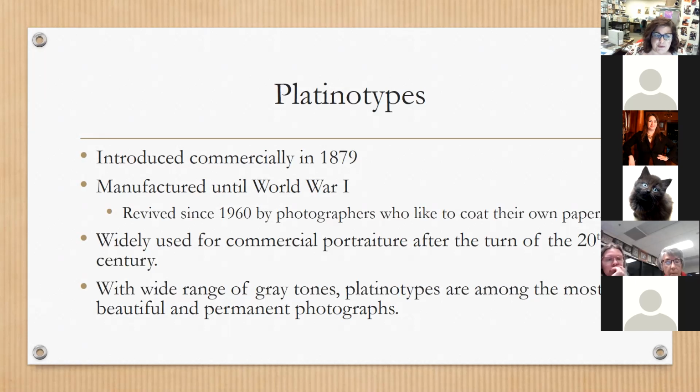They were widely used for commercial processes after the turn of the century, so from about 1900 to about 1920. And they have a wide variety of tones. It can range from a gray tone to even a gold tone to almost a sepia tone. They're considered among the most beautiful and most permanent images.